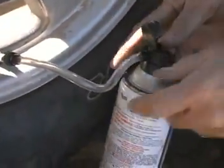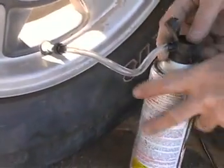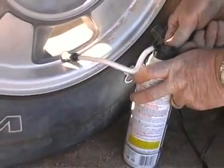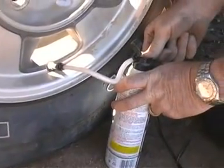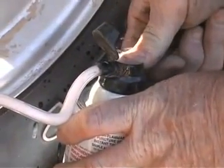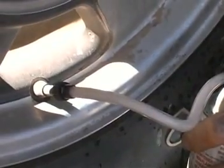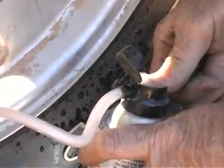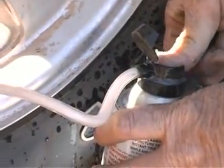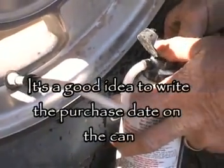When you do this, the hole should be at the bottom, or the filler should be at the bottom, and you just press down on it, and then the slime squirts out, and it starts to fill the tire up with the sealant stuff. After a short while, it'll stop leaking on my finger. Gag. This is one reason I don't like this stuff. They don't last a long time.